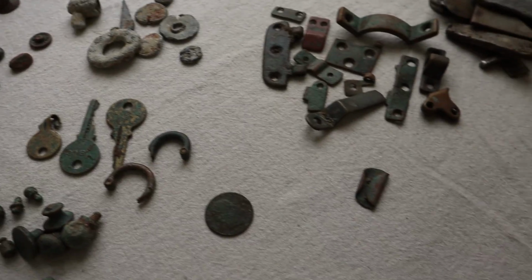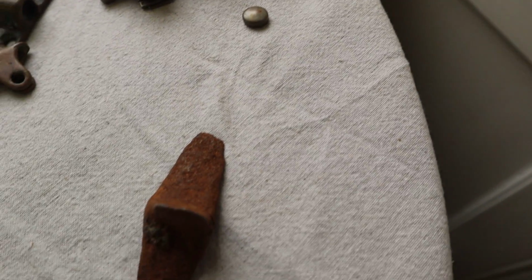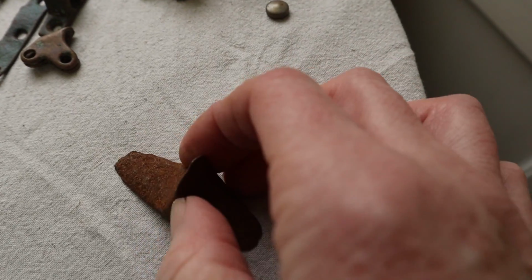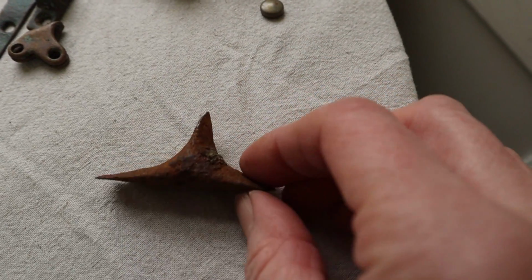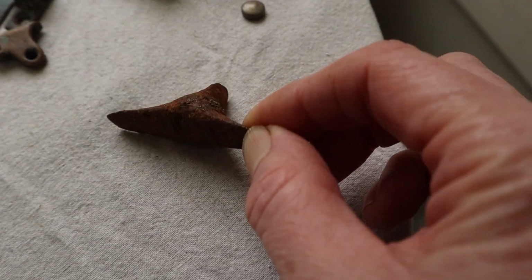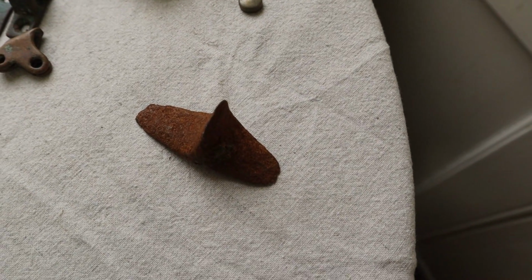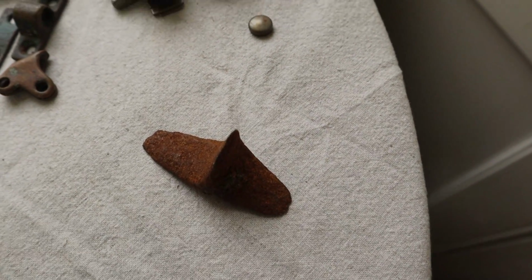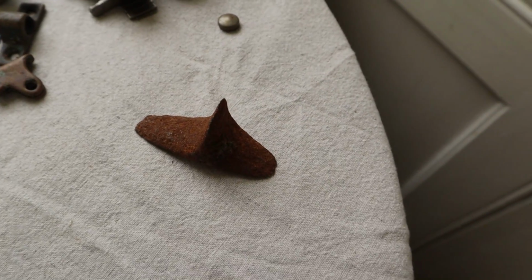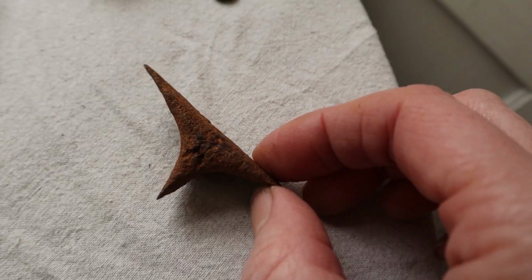And coming down across this way, we've got this strange thing. It might just be rusted into this shape, but it looks very much like the dreadful spikes that used to be put on the ground to dig into horses' hooves to stop your enemy from coming too close. I hope it's not that, but I just thought it was an interesting shape. It's iron.